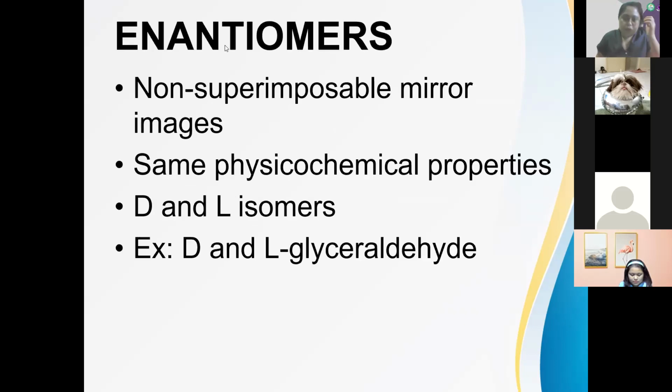Optical ha, optical. So ang meaning sa enantiomers, they are non-superimposable mirror images. They might have the same physico-chemical properties, pero ang dili nila parehas dinhi is yung optical activity. Kasi pag tanawon nimo sila, murag parehas sila og image, parehas sila molecular formula, pero pag imuha na silang i-impose, dili na sila imposable. So parehas ani D and L glyceraldehyde.